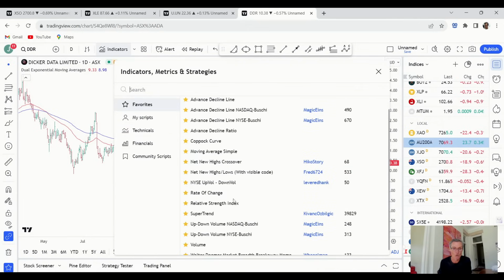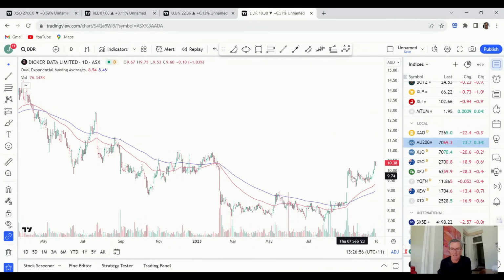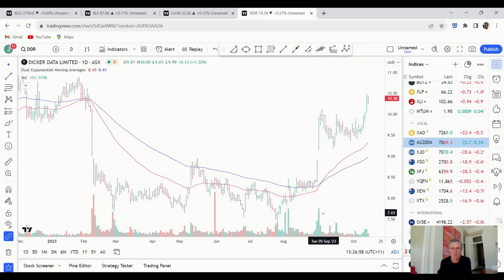Just having a look at some volume. I'm going to put a volume study on. And what we can see is we had lots of volume on this big up move. Then, as we went into the compression band, you can see the volume started to get lighter. And just in the last few days, as prices have moved up, volume started to pick up. So they're positive signs that we're getting in the data.